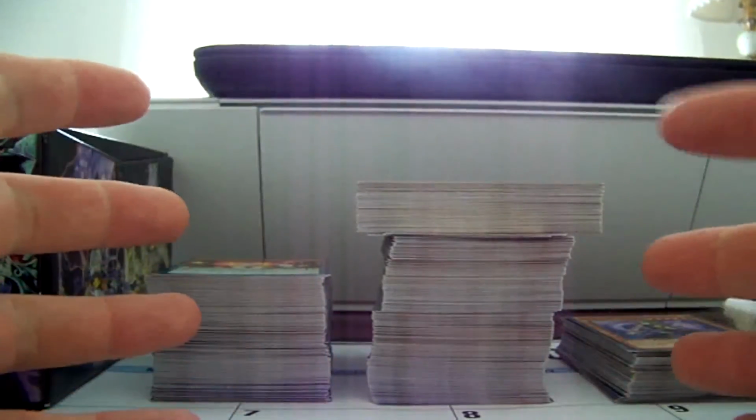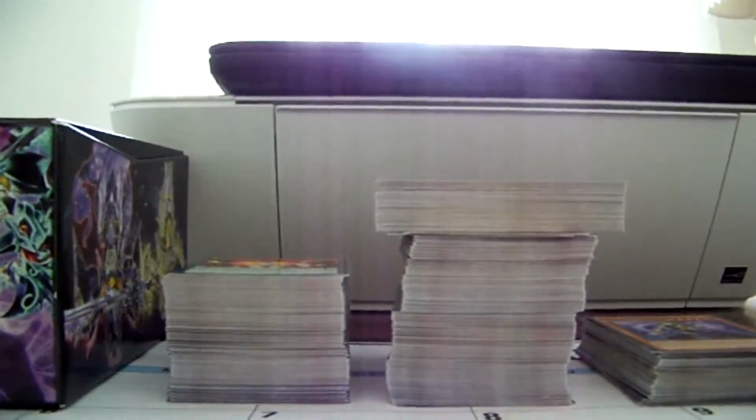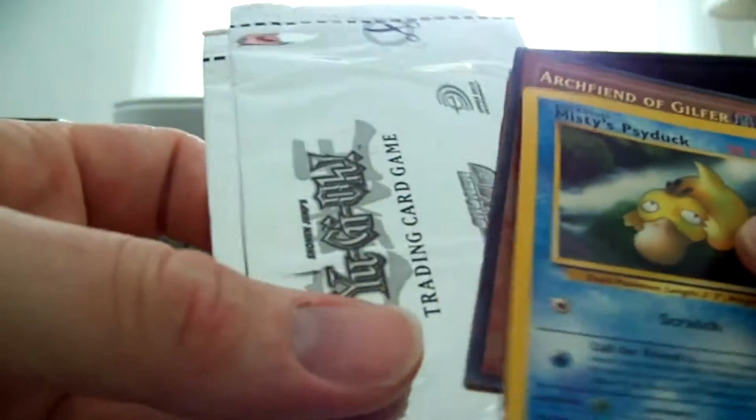Be back in a sec. Alright guys, I'm back at the desk. Don't have a ton of space here as I got a ton of cards that I'm going through that are my friend's. I'm going to do a trade for him or purchase from him some common cards for Yu-Gi-Oh! from some various sets.